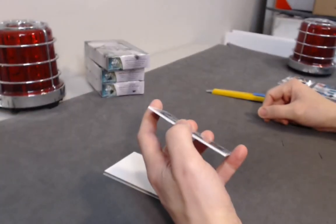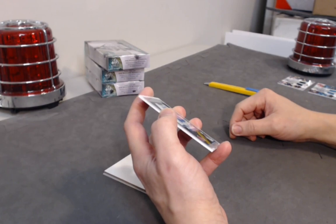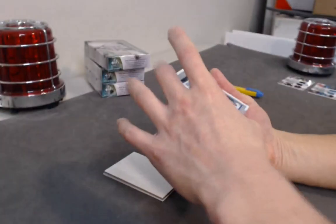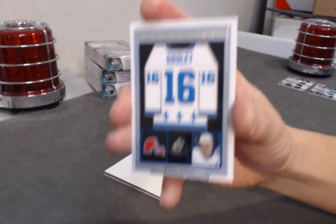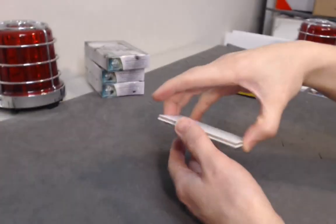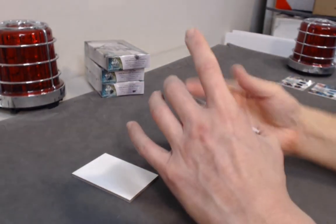Wow, this is going back to the early 90s, mid 90s. From the Quebec Nordiques, we have a Frameworks jersey. Number 16 he wore, Michel Goulet. Not numbered, no ink, just the jersey of Goulet. For all those Quebec fans, Quebec. Okay, next we have an authentic rookie auto, Oliver Wahlstrom.